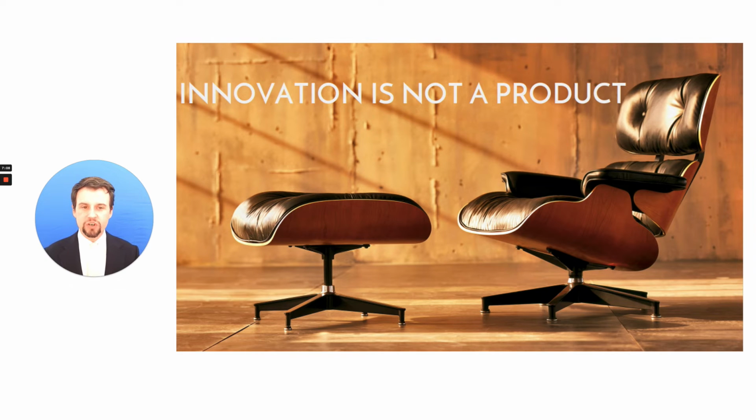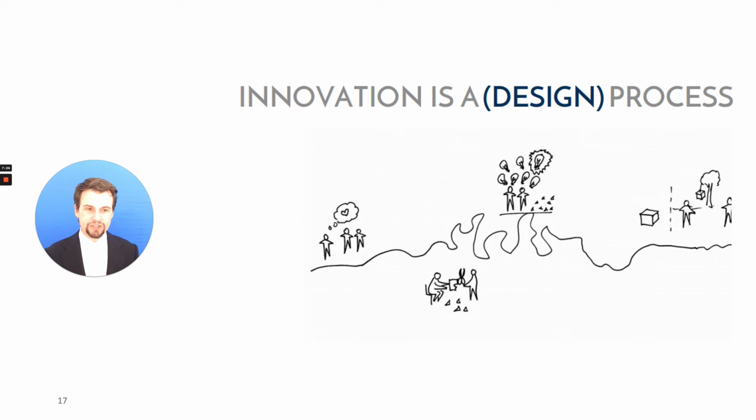And the second misnomer is that innovation is a product. So if you're innovating, it means you're creating something that is going to be sold, or that innovation always exists in the space of that which can be sold. But both of these don't quite capture what innovation really is. Innovation is a process, and specifically, it's a design process.